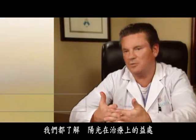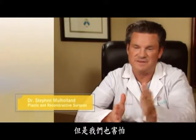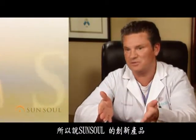We've known about the therapeutic benefits of light for centuries. We need light for vitamin D. We need light to convert melatonin. It's good for psychological well-being. However, the dangers have always been unprotected exposure to ultraviolet light. That's why the new SunSol fluorescent therapeutic material is wonderful.